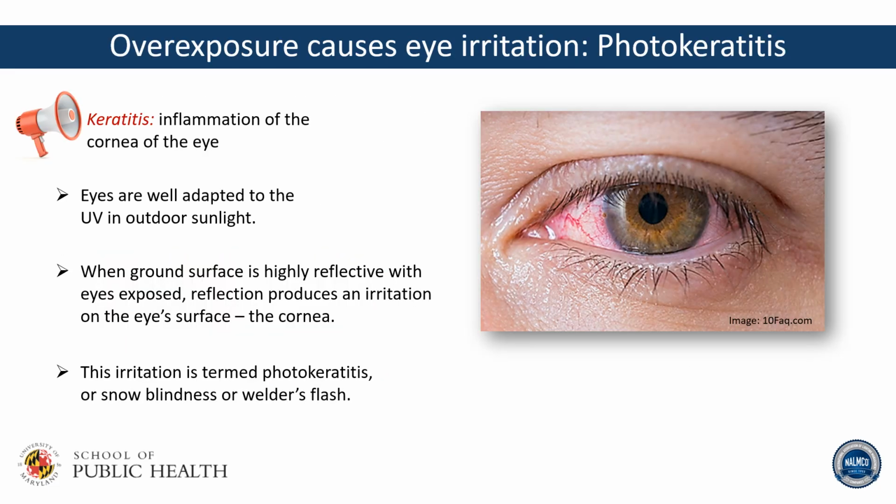Overexposure to germicidal ultraviolet can cause eye irritation, namely photokeratitis. Keratitis is the inflammation of the cornea of the eye. Eyes in general are well adapted to the UV and outdoor sunlight. But when ground surface is highly reflective with eyes exposed, reflection produces an irritation on the eye surface, the cornea. This irritation is termed photokeratitis. It is also known as snow blindness or welder's flash.